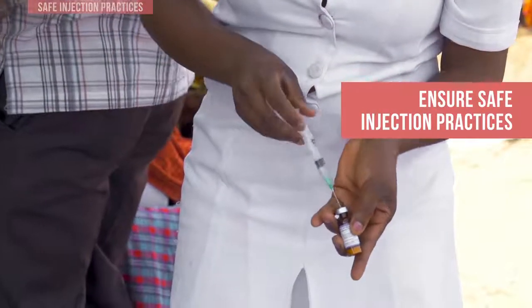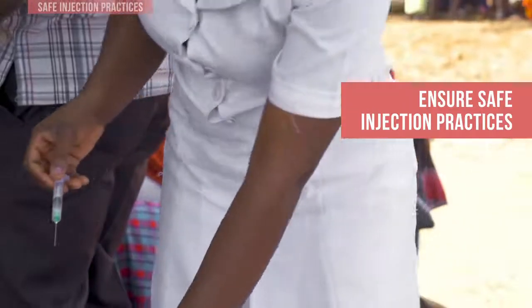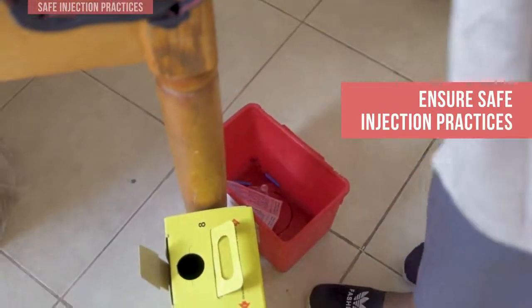Ensure safe injection practices so that injection does not harm the recipient, does not expose the provider to any avoidable risks, and does not result in waste dangerous for the community.